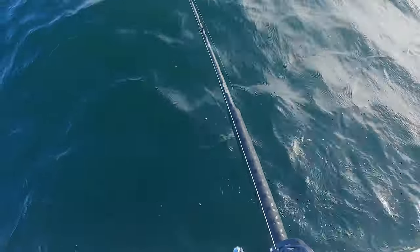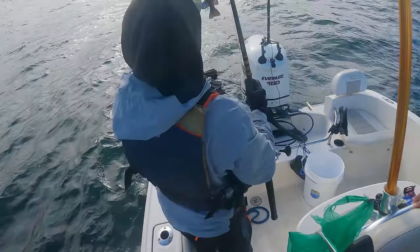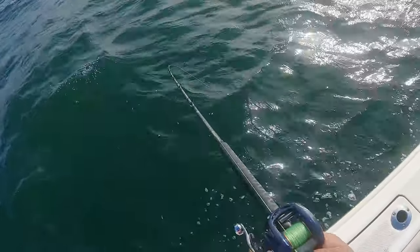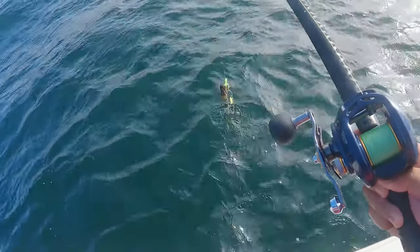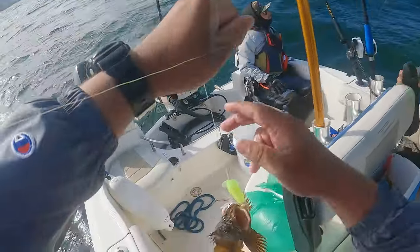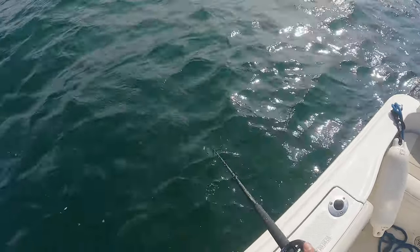Boom, nice. First one on deck, you broke the skunk. Think I hooked up, y'all. We're about 50 feet deep. And got a little rockfish. One on board, nice. Skunk broken. All right, let's see what we got.